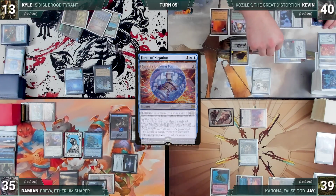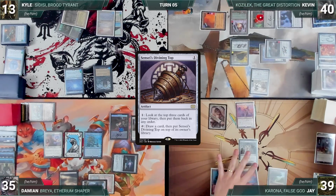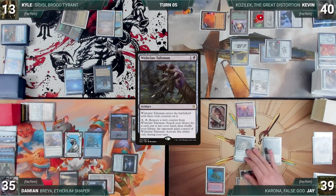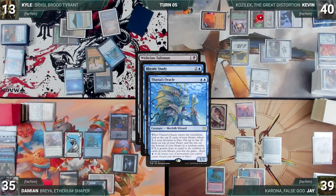Next, Kevin activates Top, drawing a card and putting Top on top, paying for Smothering Tithe. Kevin ends his turn. Jay draws, Tithe triggers, and Damien creates a treasure. In his main phase, Jay casts Wishclaw Talisman. Rhystic triggers, and in response, Kyle casts Worldly Tutor, fetching up a Thassa's Oracle onto the top of his library.